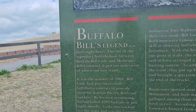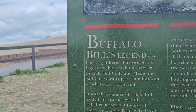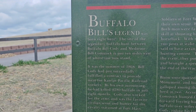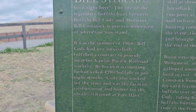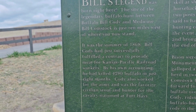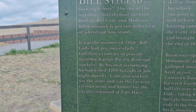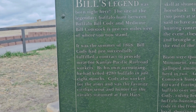It says Buffalo Bill's legend was born right here. The site of the legendary buffalo hunt between Buffalo Bill Cody and Medicine Bill Comstock is just 10 miles west of where you now stand. It was the summer of 1868. Bill Cody had just successfully fulfilled a contract to provide meat for Kansas Pacific Railroad workers. By his own accounting, he had killed 4,280 buffalo in just 8 months. My goodness, that's a lot.